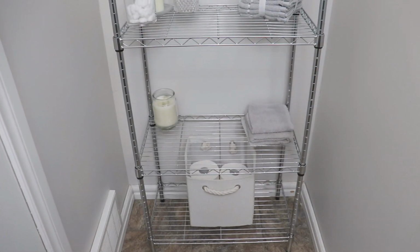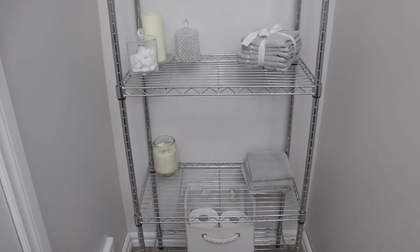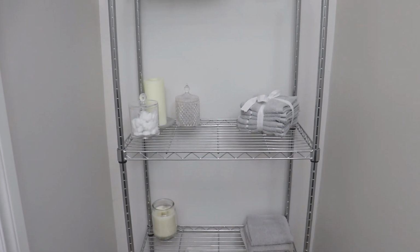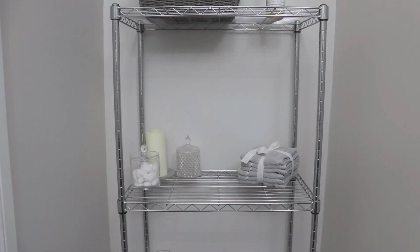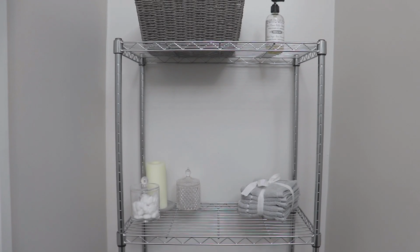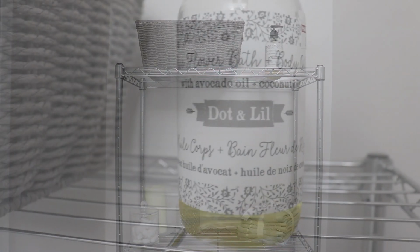Behind the bathroom door, I do have this chrome shelf, which I've shown to you guys before, but it just holds kind of essential things like toilet paper. It also has a couple of extra crystal containers, a couple of extra hand towels, as well as bath oils and a basket on the top shelf that holds other odds and ends that don't have a good home. This way they're out of sight and it still looks pretty neat and tidy.